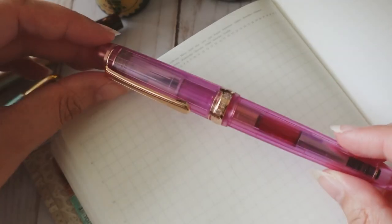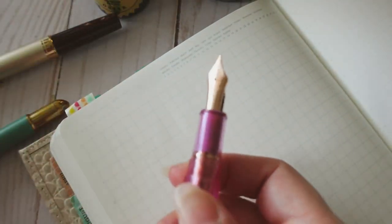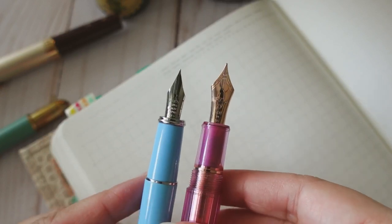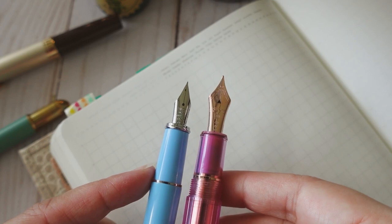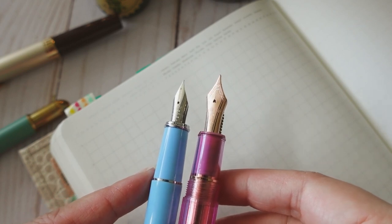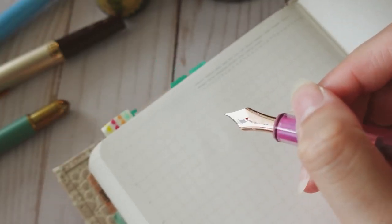So the first pen I'm gonna swatch is obviously gonna be my brand new one, my Platinum 3776 Century in the medium nib. The thing that I'm noticing about this nib right off the bat is that it's kind of huge. Like if I compare it to my Pilot Prera over here, it is a big nib.